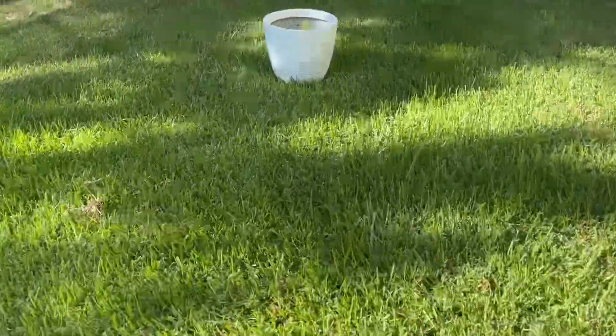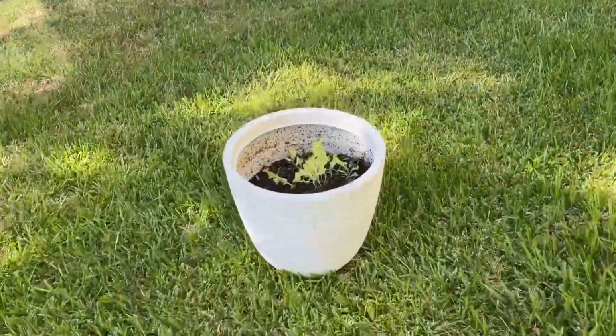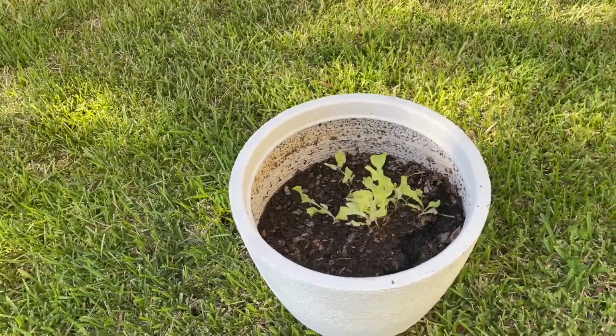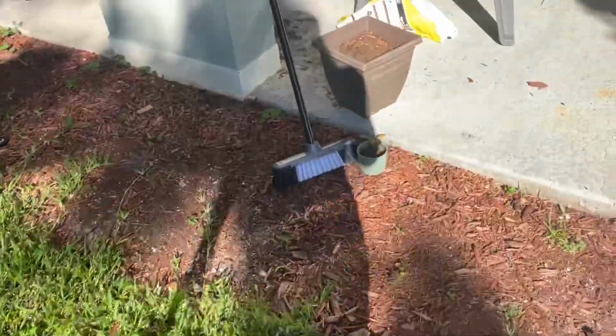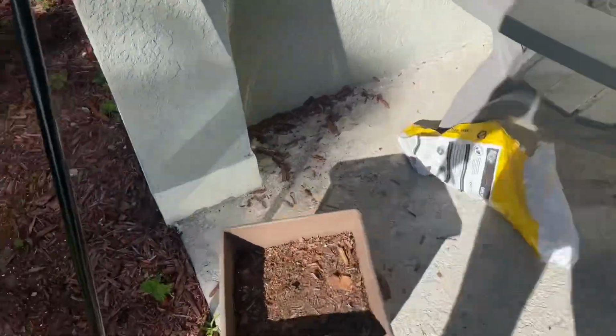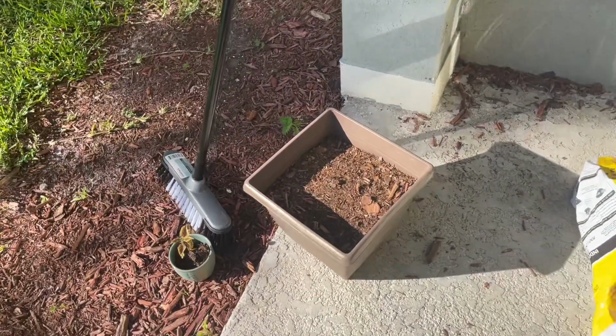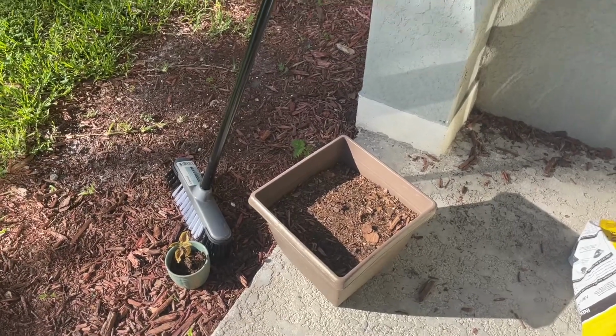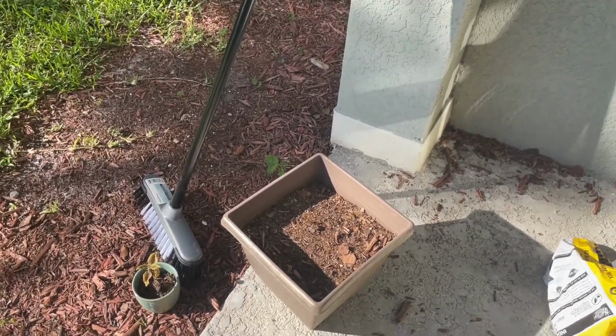I also have my lettuce. This is the butter lettuce that I've been growing, which is growing very well, but I do need to add more soil to it. And I do have this pot here, which I'm thinking about either doing the cucumber or the spinach in. I have to see which one is gonna work in this pot.